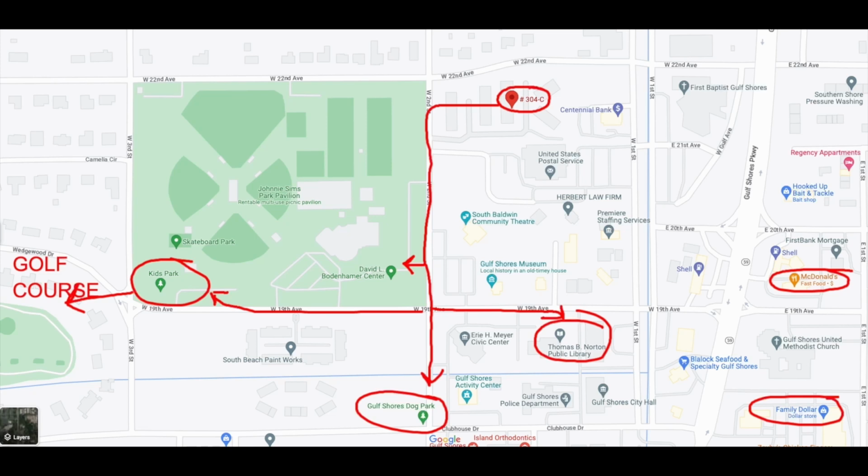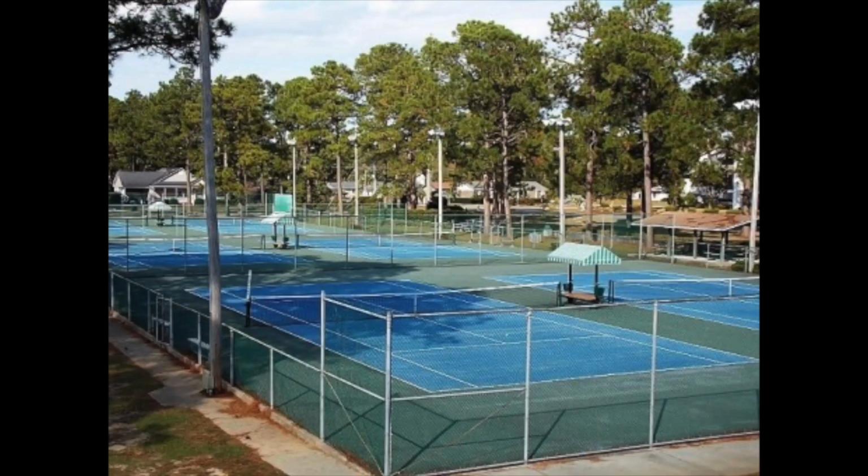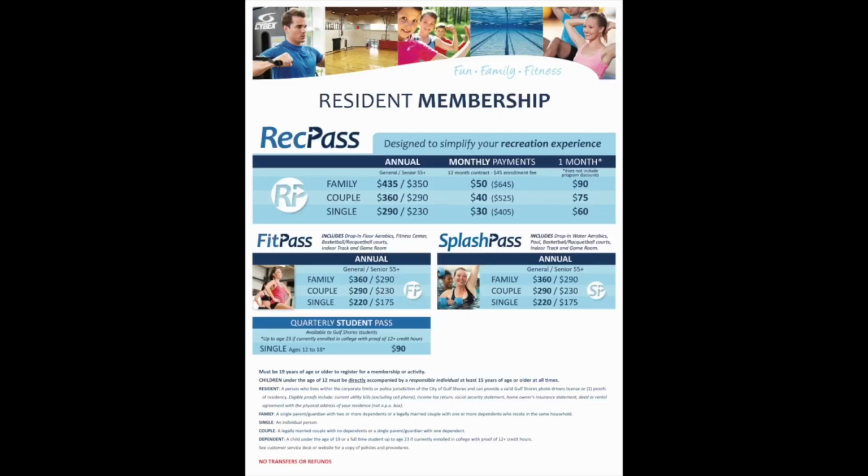But yeah, this condo complex is right in the middle of everything. You could literally walk to the post office. You can walk to a kids park down the road. There's a dog park within a couple of blocks of here. There is the Bodenheimer Rec Center, which you can join for little or nothing each year. And they have all kinds of activities. They have youth activities, senior activities. They got all kinds of stuff going on over at the rec center.